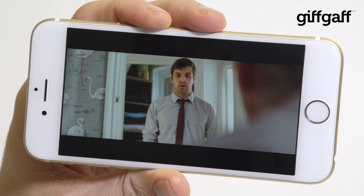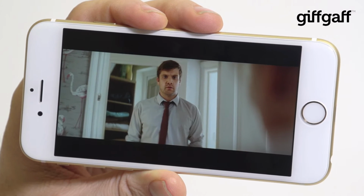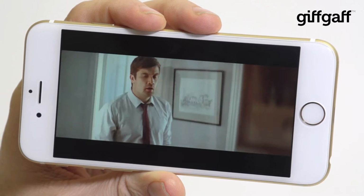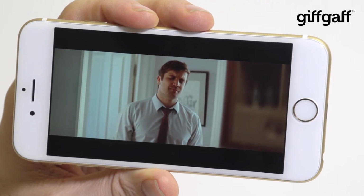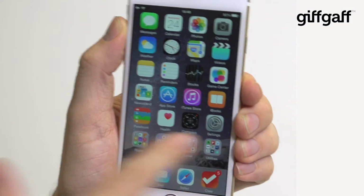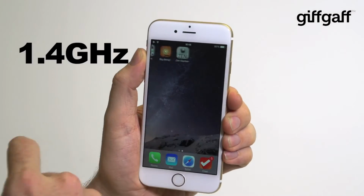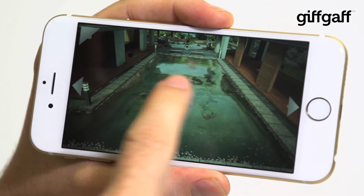The screen is now a 750 by 1334 resolution LCD with an LED backlight. It's bright, crisp and is stuffed full of detail and amazing colour. The pixel density hasn't actually increased over the 5S though, because the screen has a larger 4.7-inch screen. The new iPhone gets a small boost in processor speed too, going from 1.3 GHz to 1.4 GHz and getting a new hexa-core graphics processor.